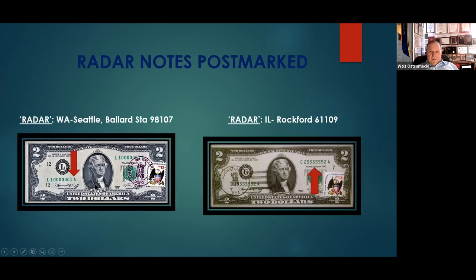Everything shifted to the right. Radar notes, yeah, here's a couple. One from Seattle, notice the serial number there. And Rockport as well, notice the serial number there.